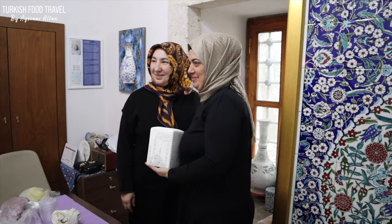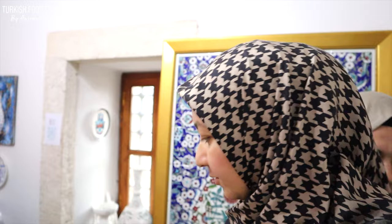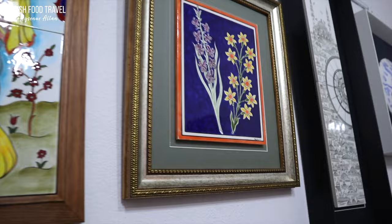Okay, we are done. It's gonna go to an oven to cook. So in original they use only four colors. And these are the colors: cobalt, turquoise, green and red. But in modern days, they also use this in modern techniques, like this one.